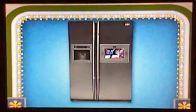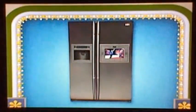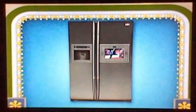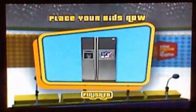It's a unique refrigerator freezer. This unique refrigerator has a 25.2 cubic foot capacity and features a 13-inch LCD TV in the door. Thank you, Rich. It's a refrigerator. And that fabulous prize goes to the one of you in contestants row bidding closest to the actual retail price without going over. Players, write down those bids now.